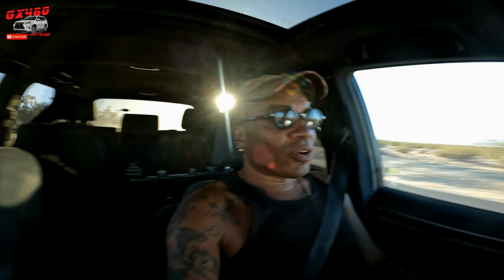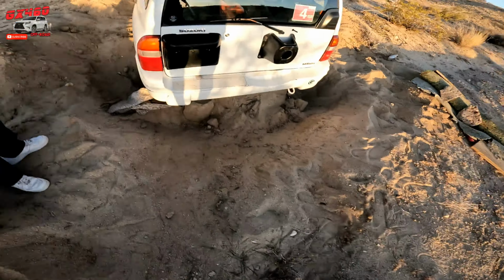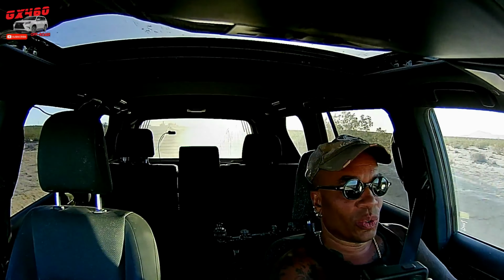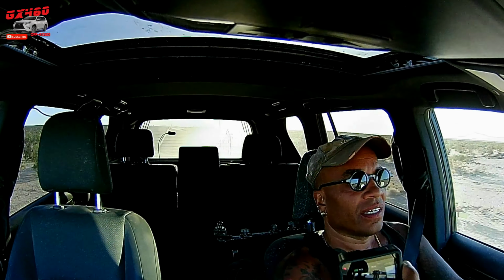The GX again today, of course, and somebody's stuck off-road in the desert. We're in the Mojave Desert, if you didn't know. So I think they're in a '99 Suzuki Vitara, and they're stuck in soft sand, so I'm going to attempt to pull them out. It's getting dark here.